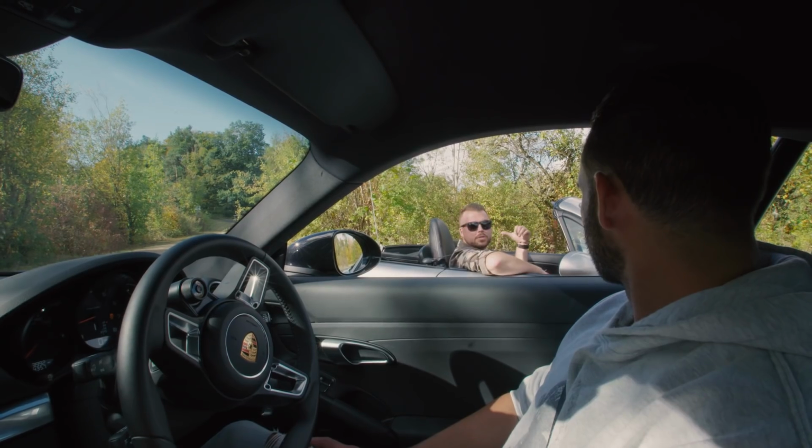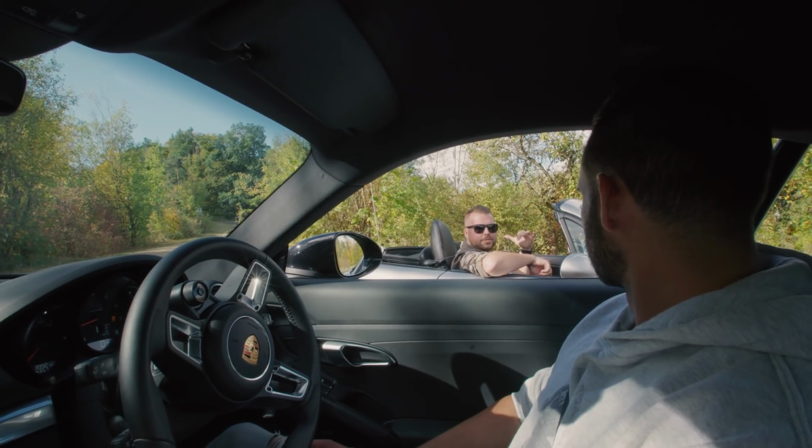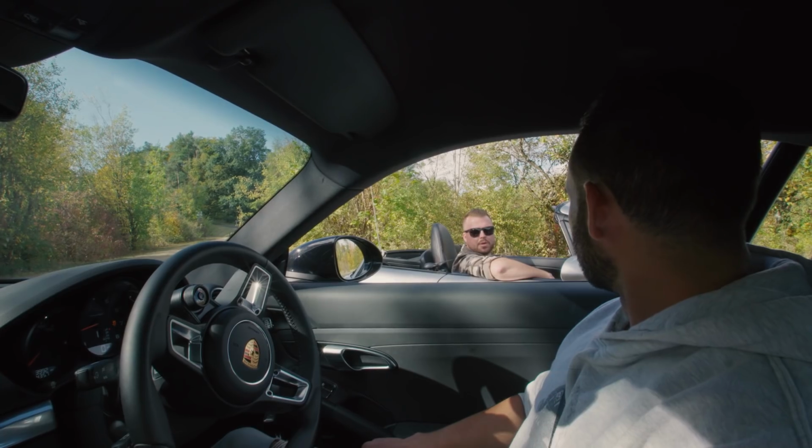I think we head down to Race Truck. Okay. See if we can find any just random turn-offs. Yeah. And then let's just follow the roads around and go on an adventure, see what we can find.